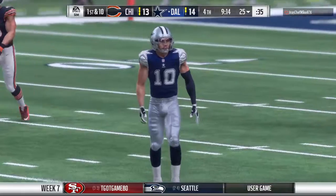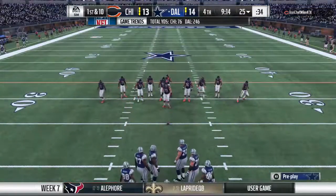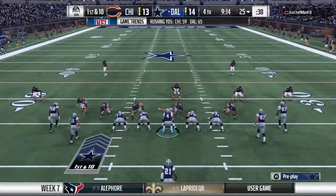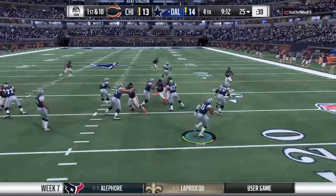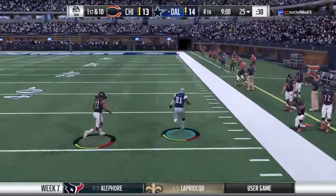I would think that they would, because if they were confident enough to do it on the last drive, starting backed up in their own territory, why would you change anything? They've got to be confident about what they're presenting and continue to do so. Yeah, because the secondary, they really look clueless. And that was amazing because that drive went.